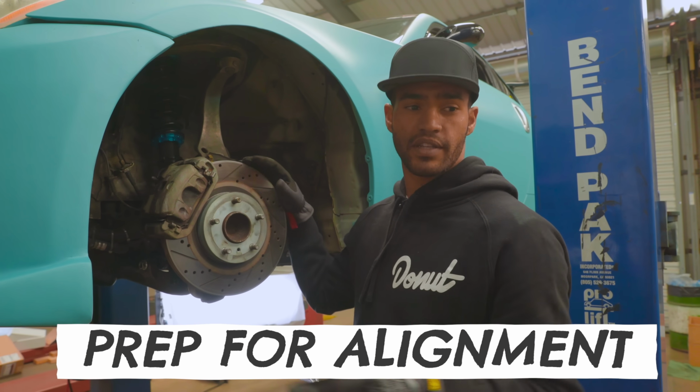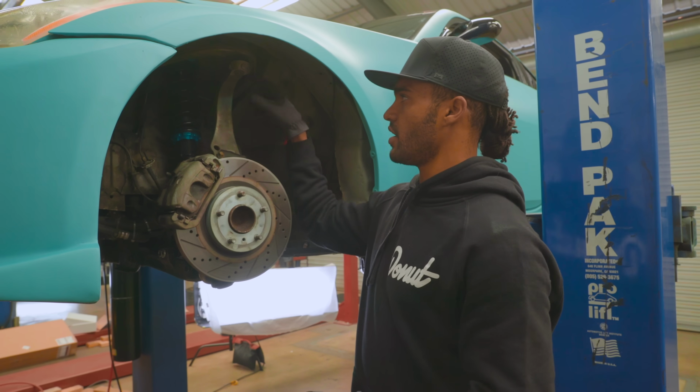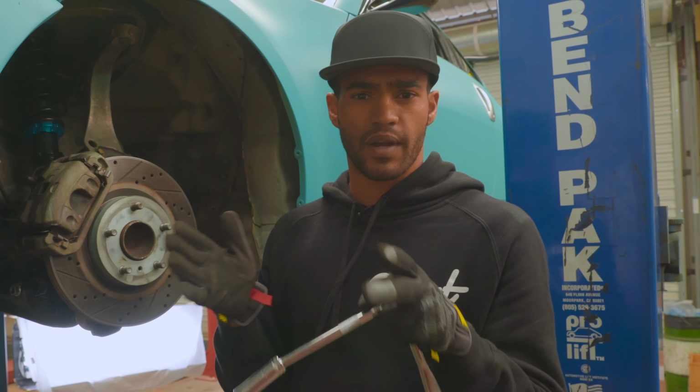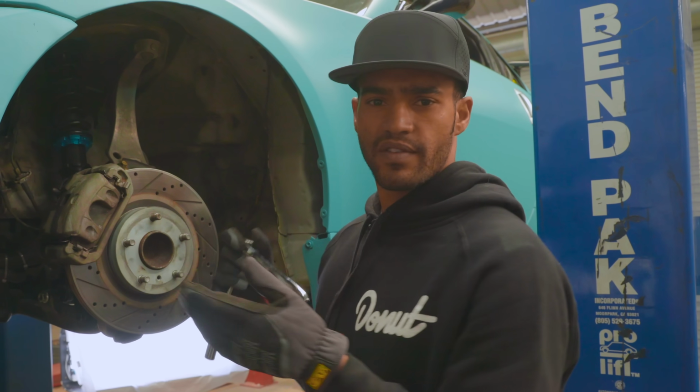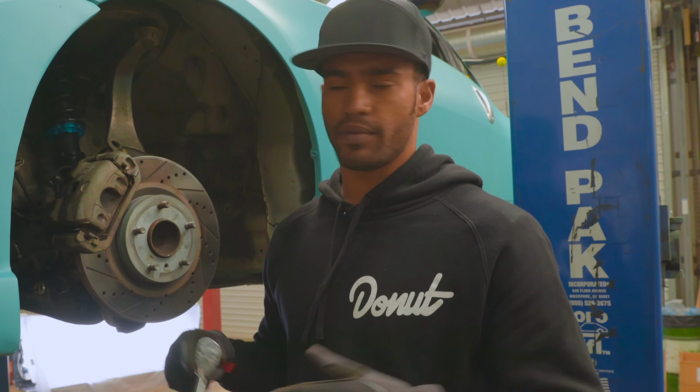One thing I need to remember is I don't want to put the aftermarket arm straight in and just let it go. I want to make sure that it's close to OEM. That way when our alignment guy comes, he knows that the car is pretty much where it was stock. Obviously he's going to take some measurements, but we just want to give him a solid platform to start with rather than just messing with a bunch of stuff that's all over the place.